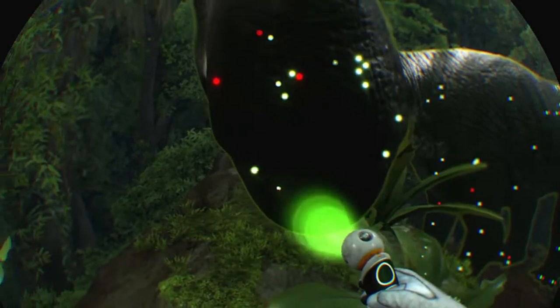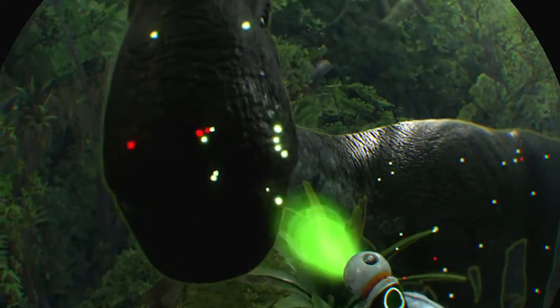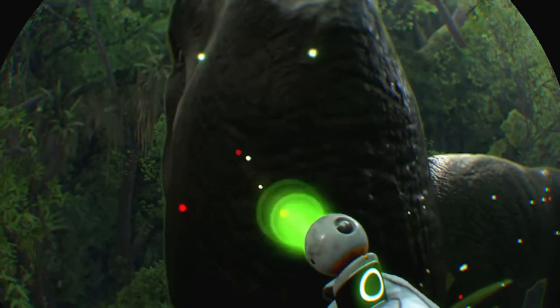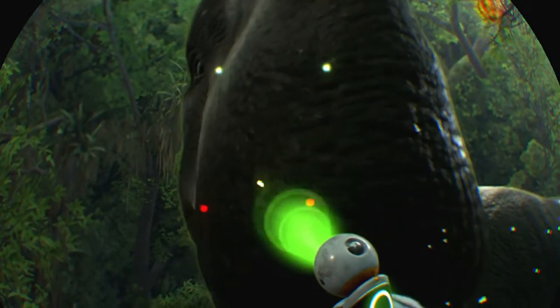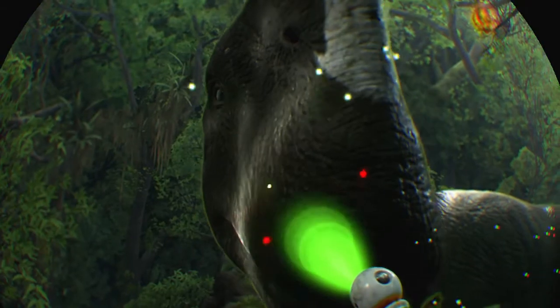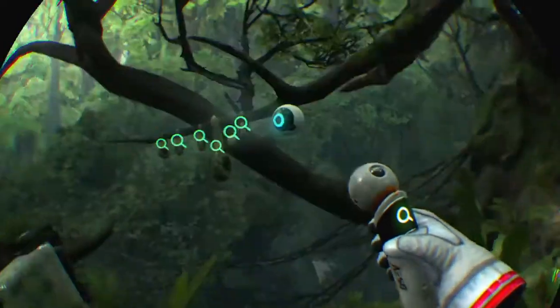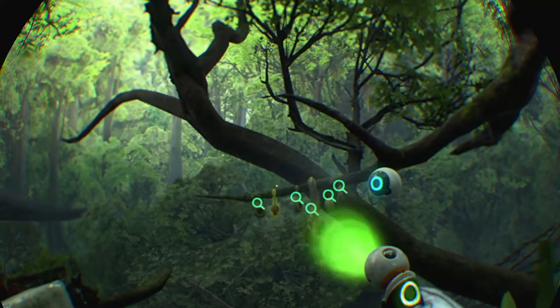You don't really need to scan these at all. It's mainly unlockables. I don't want to waste time scanning that over and over and screwing it up. Scanned and added.